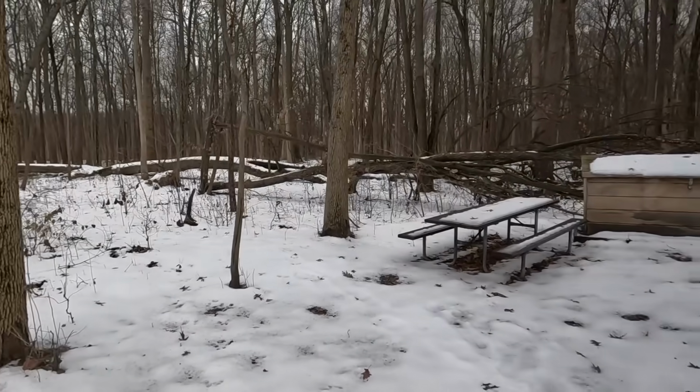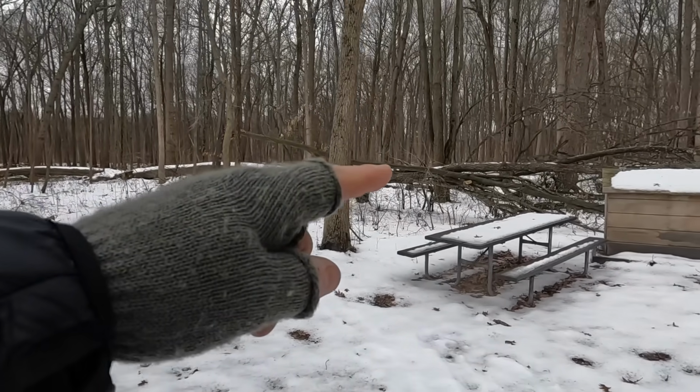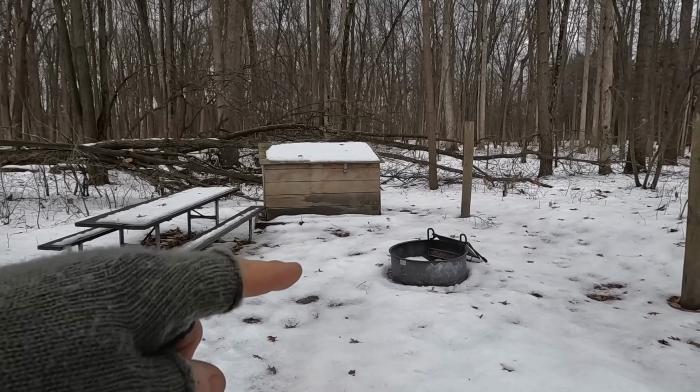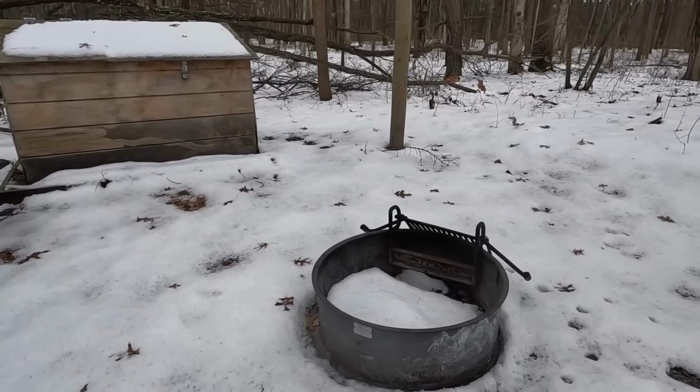But look at the dead trees here. I mean, there is a lot of firewood. Just a ton of firewood. That is so much. Wow.